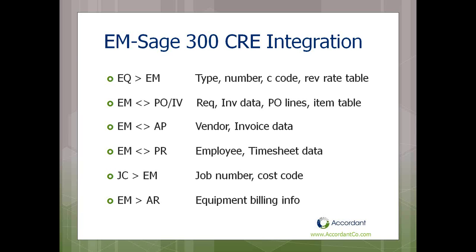And on the AP side, we have some two-way integration there. We're reading the vendor information in EM and displaying that, and as I'll show you in a little while, we do have an invoice entry system in EM, so that any invoices related to the shop for parts or any outside services that you have, we will send that over to AP in the form of an AP import file.